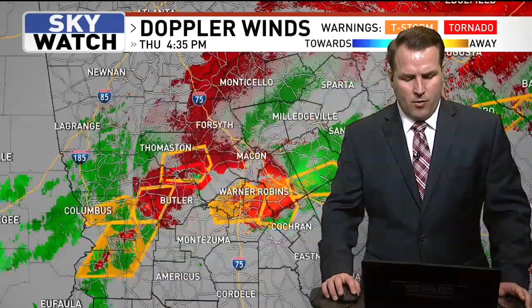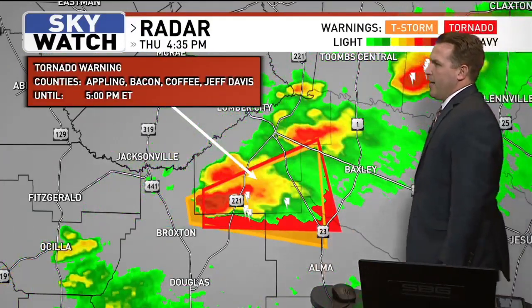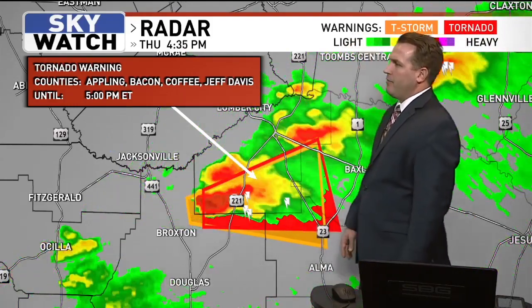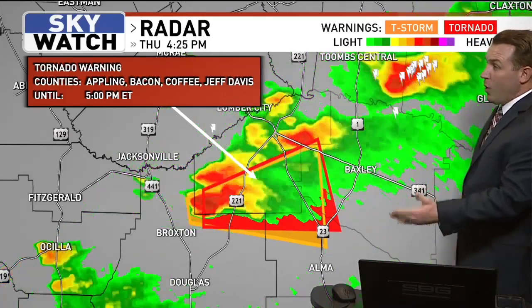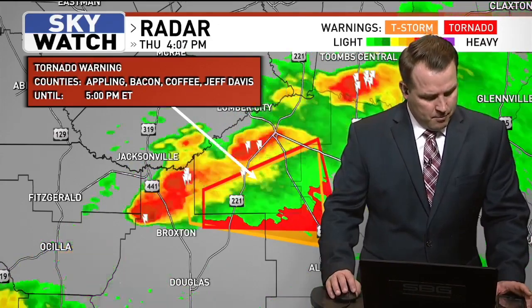And let's go ahead and throw the information up on that. So that warning is going to go until 5 o'clock. So we've got 25 minutes on this warning as it moves through Appling, Bacon, Coffee, and Jeff Davis counties, heading toward Alma, along 23 over toward Highway 1, and going to continue to move off to the east. That storm is moving 30 to 40 miles per hour.